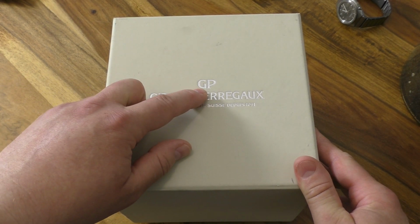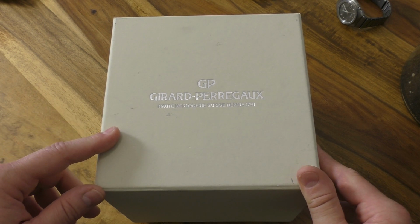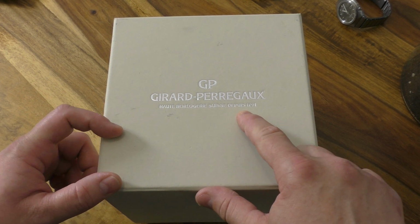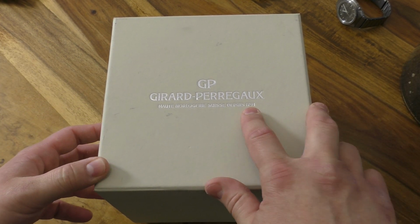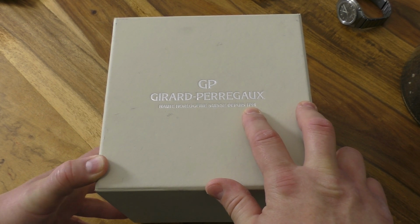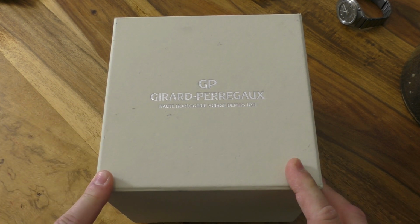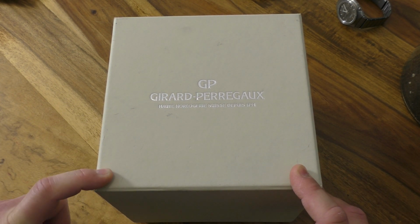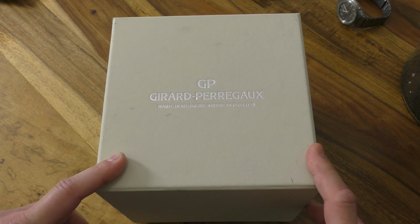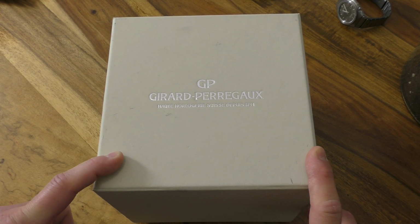You see the GP, this is the logo or trademark of the Girard-Perregaux brand, and I hope I will pronounce it well. And you see the birth date of the brand is 1791, so Girard-Perregaux is exactly 230 years old in 2021. So this is a very nice and cool and long history and a very beautiful birthday.